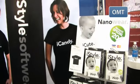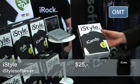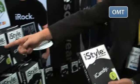Software, what is it? It's a line of apparel that we started from Canada. We sell around the world, and it basically takes advantage of the iGeneration culture. So we have slogans like I Candy, I Rock, and we also do great things like dog t-shirts. But on the packaging, it describes it in terms of computer software.